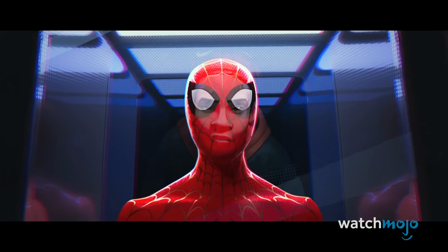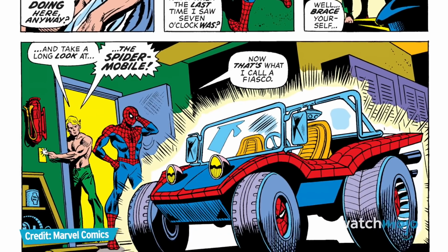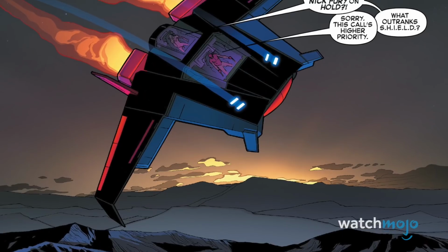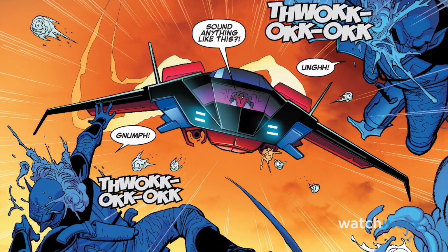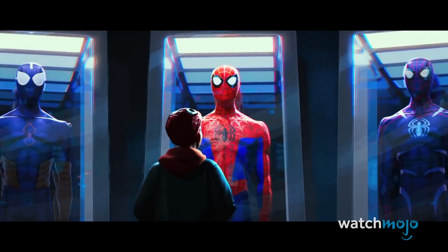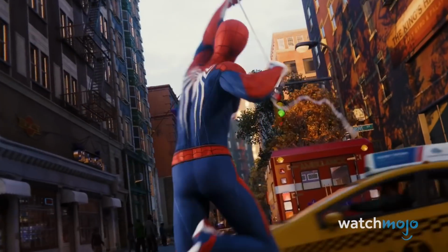The underground lair is full of artifacts, including the Spider-Mobile, a Jeep decorated in red and blue that made its comic debut in 1974. There's also an aircraft, which could be a reference to the Web Jet. Among the numerous alternative Spider-Man suits on display, the one that stands out the most is Peter Parker's advanced suit with a white spider symbol, which debuted in the 2018 PlayStation 4 game just a few months ago.